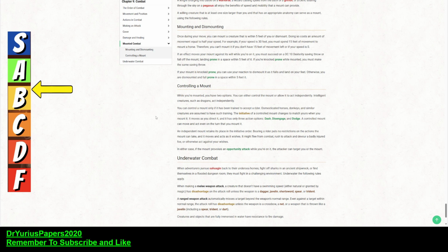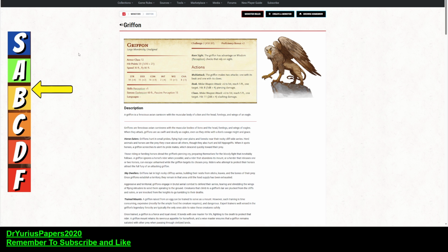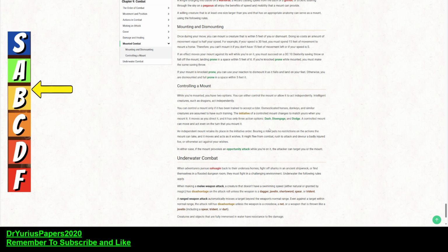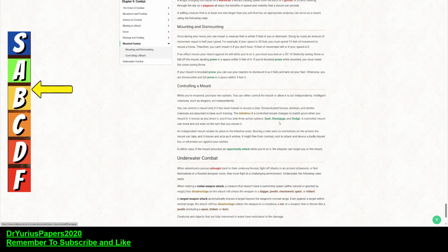So it has a move and an action, but it only has three options for action, one of which is disengage. So if you're on this griffin and you're controlling it, it's a controlled mount, it can move its move of 80 feet, and it can choose to dash another 80 feet. It can choose to dodge, or it can choose to disengage. That is kind of the flyby type thing.